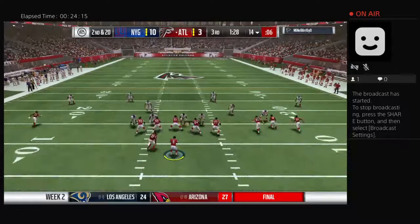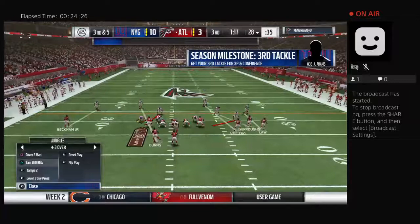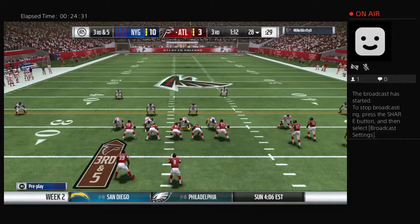The shotgun. He'll look to throw. And quick throw here. That's complete. They get 14 back, but it leads now to a third down. They get the completed pass, but still have more to go here on third down. And they're going to speed things up here. They'll send Beckham alone to the left side.